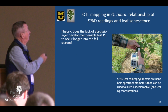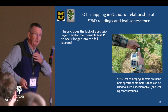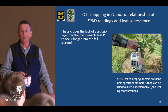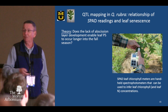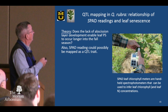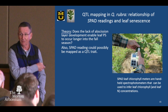So there's a theory again. In order to answer that, I'm sorry, I hate these things. We've been using a SPAD chlorophyll meter to infer leaf chlorophyll and also leaf nitrogen concentrations over time. And we're thinking that we can also potentially map SPAD readings over time for these different trees.